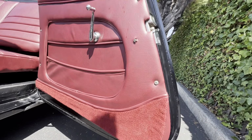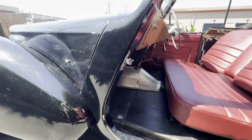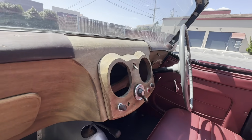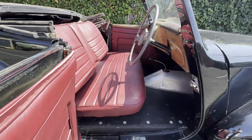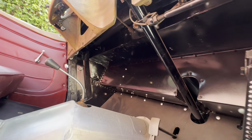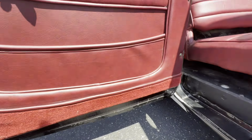So same deal here. Nice material. It's quite literally brand new. Back here they powder coated, painted everything, made it look nice. Okay, here's the inside. So the seats were done, the wood paneling was done. I mean, quite a bit of work, guys. As you can see, the guy powder coated the whole car. He was doing a full restoration, but unfortunately got halted, and it just sat in the garage.